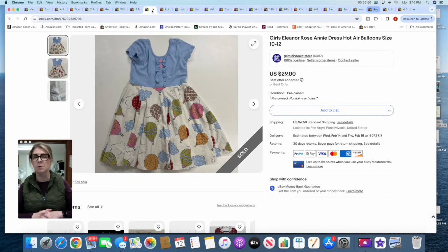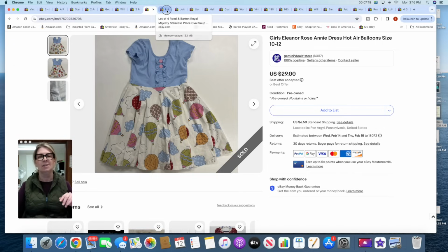A couple were new, so those sold for higher. I've sold these anywhere between $15 and $36, I believe. I do have a couple left. This one, I took a best offer of $15 plus shipping. I figure we're coming down on the tail end of just a few stragglers, so making some deals on these dresses. This is very, very cute though for spring and summer coming up for a little girl.